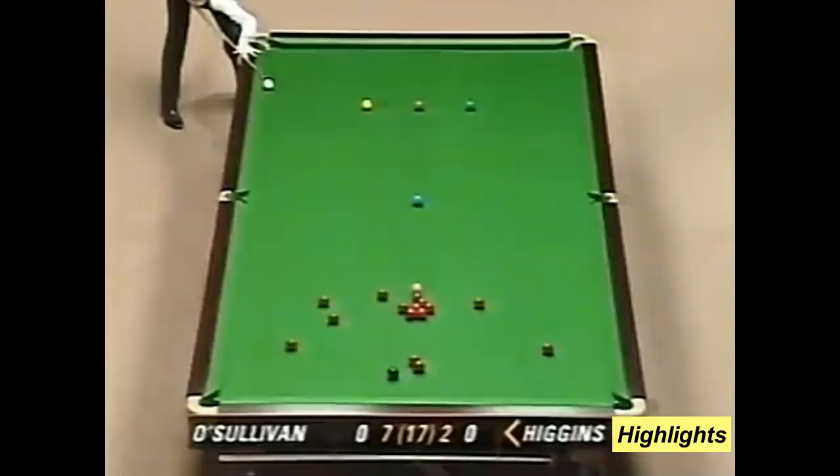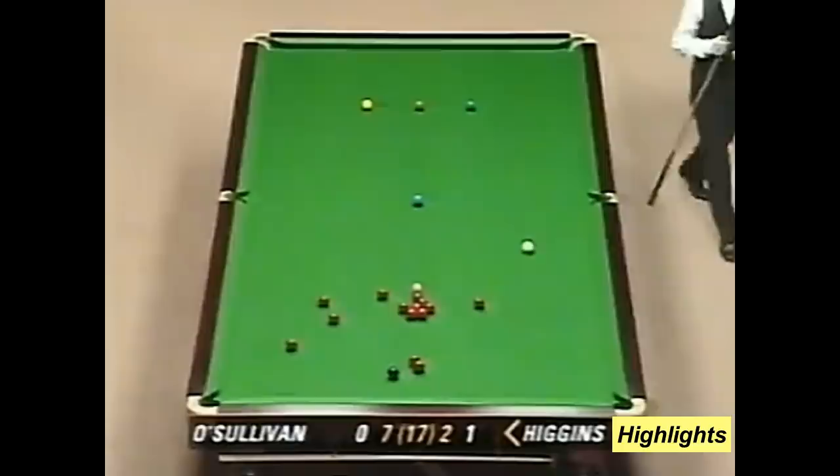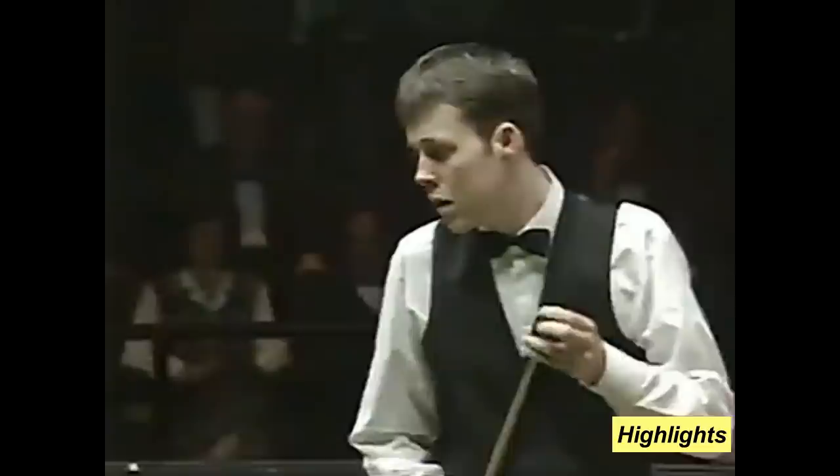Good shot in the circumstances. Yes, certainly wasn't a gimme from tight against the side cushion.